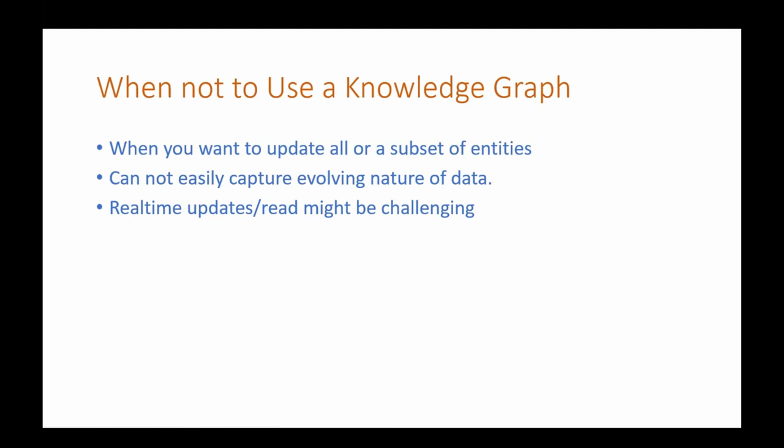These are the behind-the-scenes wisdom, but you cannot use it for real-time access if this is all you're doing. And of course, real-time updates and reads will be very challenging. So there has to be some sort of staging between your real-time application and your back-end knowledge graph. It's the same theme as the whole presentation that Shaimaa has given, which is the right tool for the right job. So you have to really look at your options and make sure you're choosing wisely.